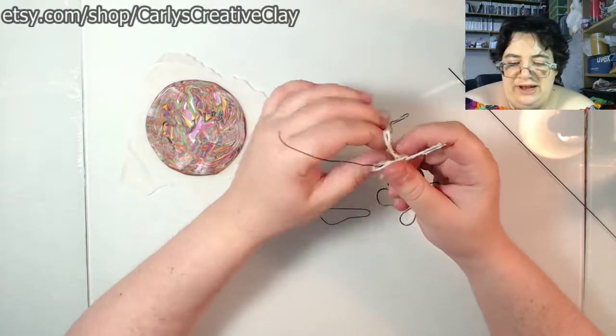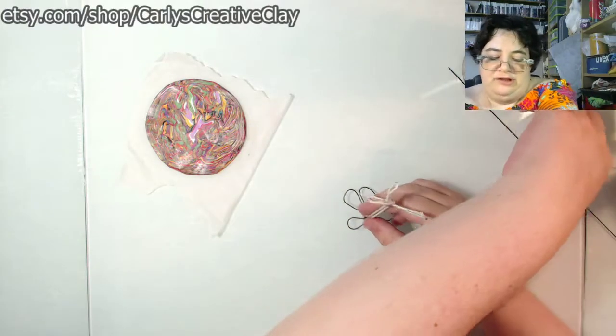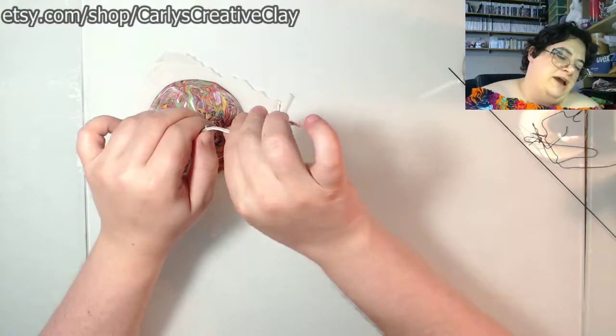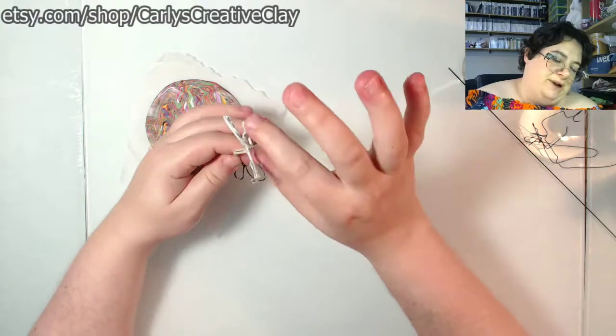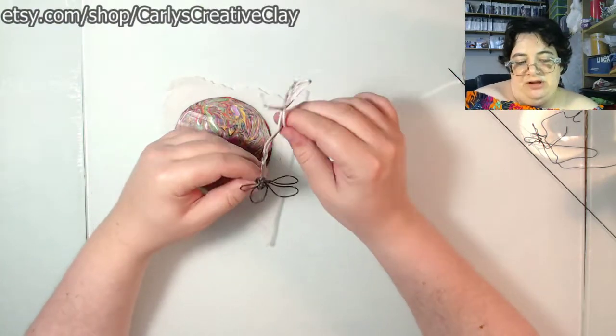So these really only need to be the ones that are structurally stable. Once I've done that, I then just got my pliers and bent a crooked shape so that it wasn't completely straight. So that's how I ended up with this armature.